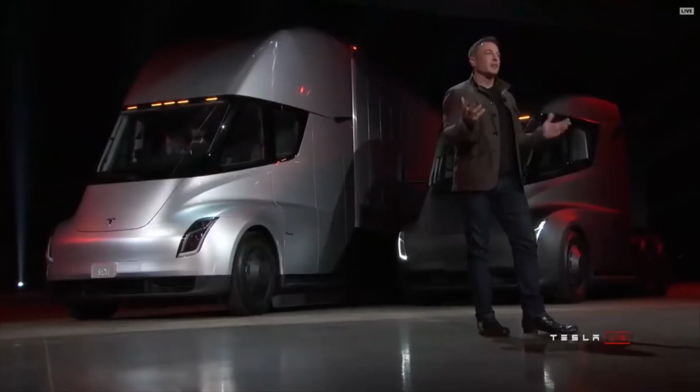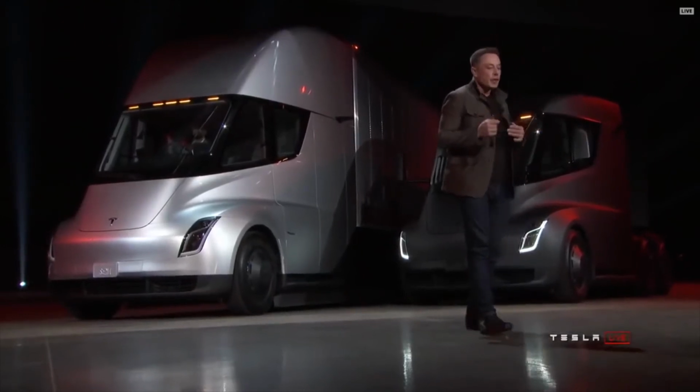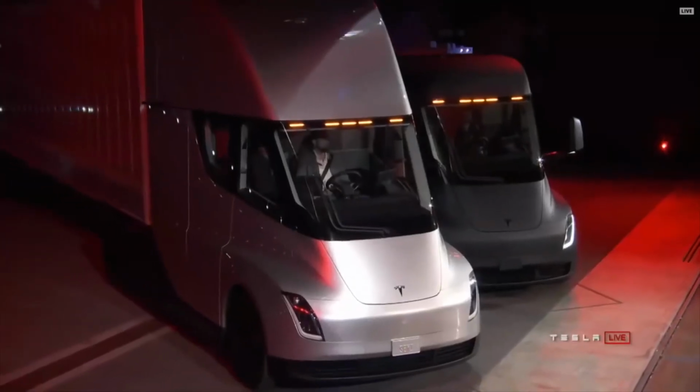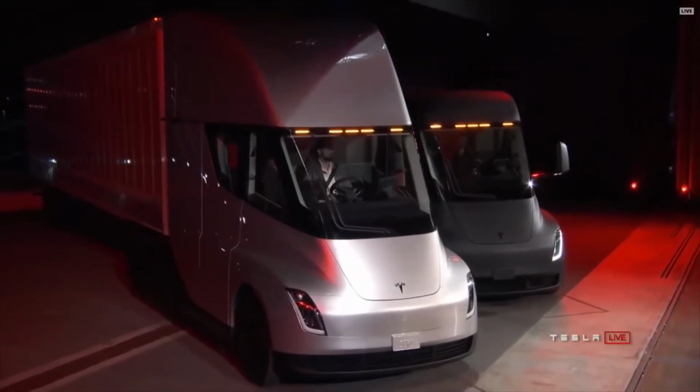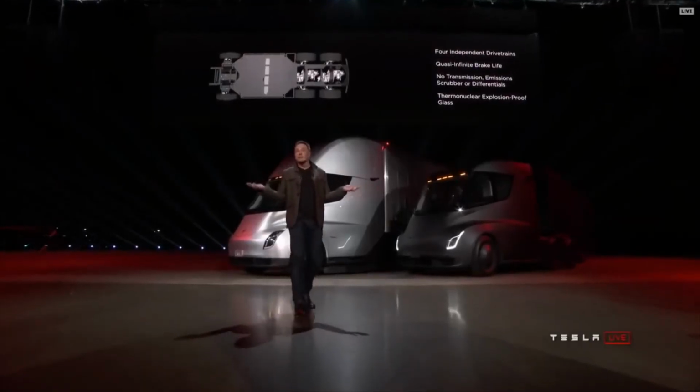Brakes are a big deal for trucks. You've got to stop 80,000 pounds. It's not easy. That's a lot of brake wear. But with an electric motor, you can turn the brakes into generators. So every time you brake, that kinetic energy of braking goes straight back into the battery pack instead of wearing down a brake pad. So the brake pads basically last forever. You never need to replace brake pads ever. So no brake pad changes ever.